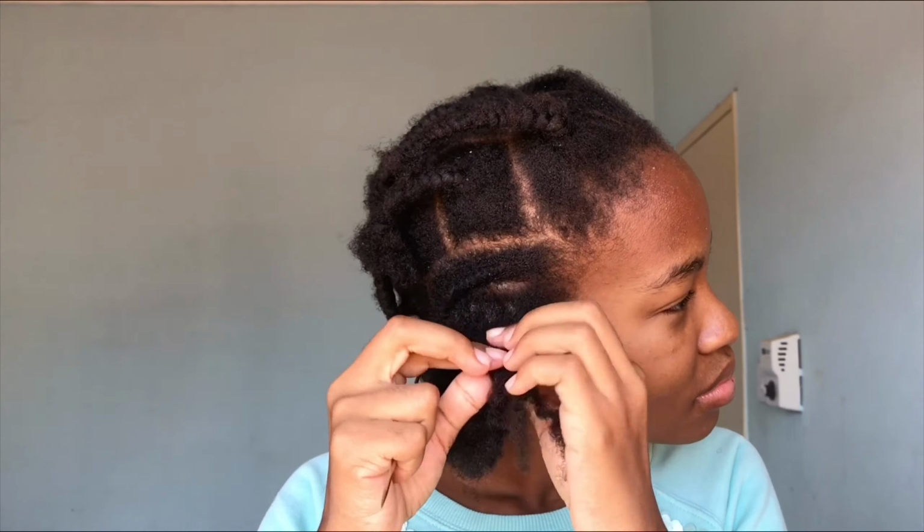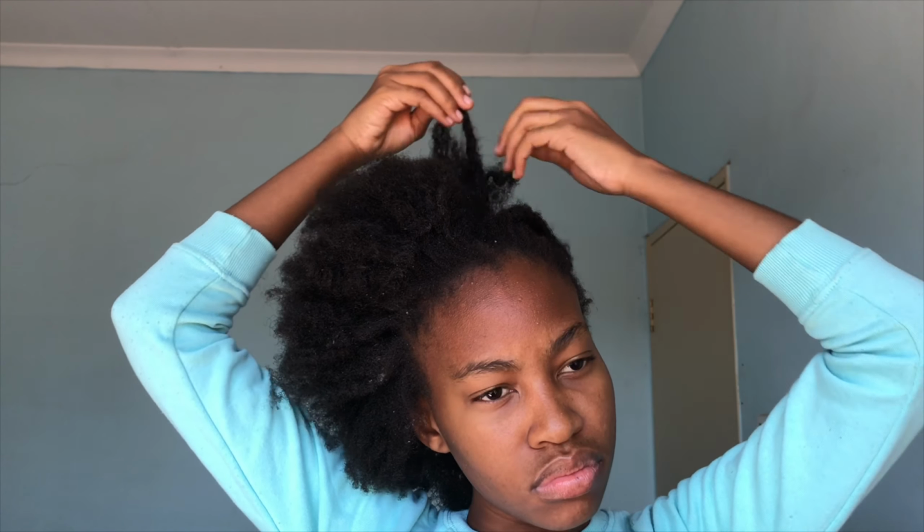I usually untangle my hair after every section because I just find it easier, but then I didn't add any untangling spray or water, which is bad because it breaks your hair. So I advise you to use untangling spray or water when you do this.